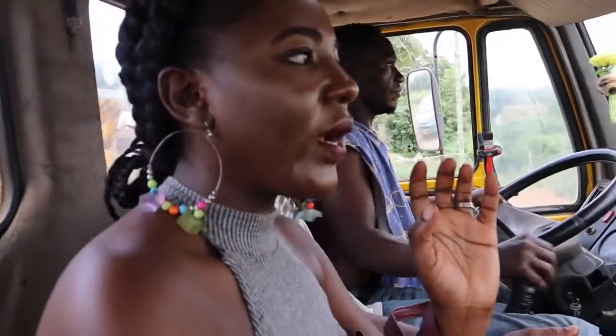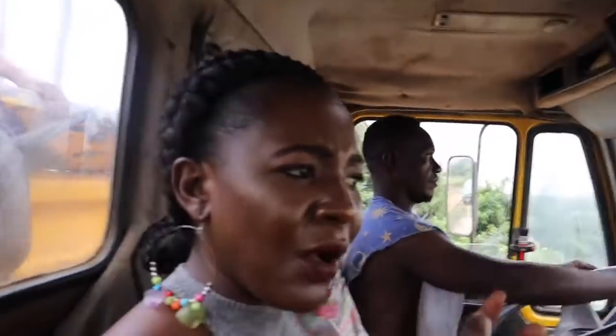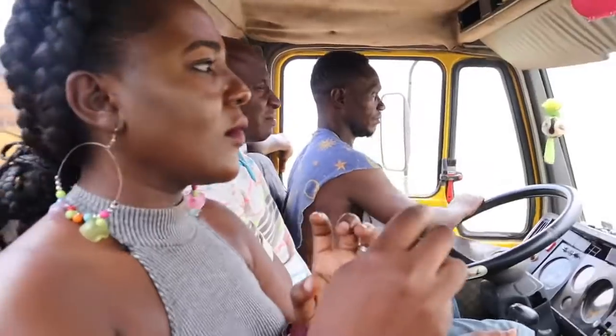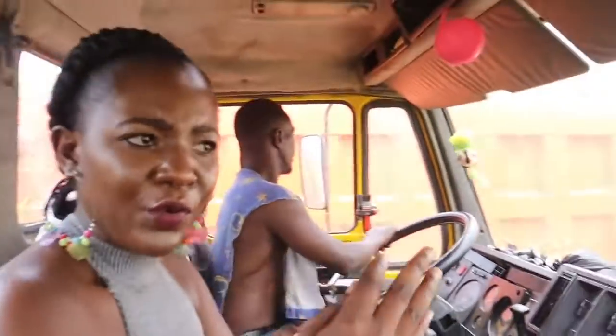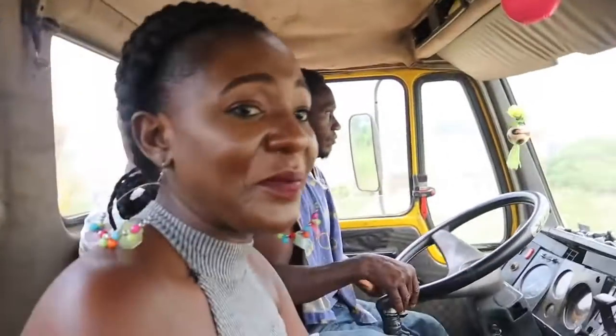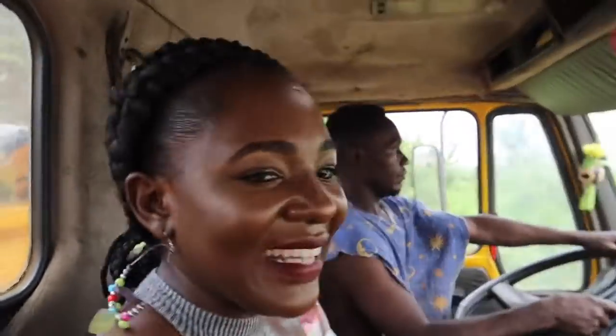Guys, as you can see, we're going from town to town. We drive through a lot of greenery, then we approach a town. We go from greenery to greenery, basically. It's quite an experience, but I must say my back is hurting me. It's not a smooth ride at all, far from driving a nice luxury car. This is not for the weak hearted.